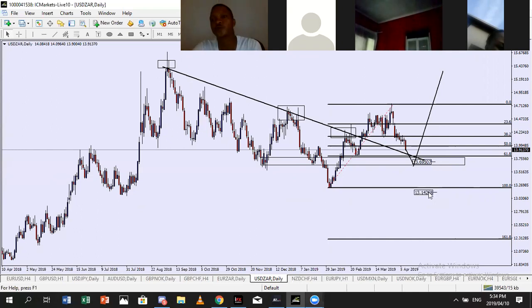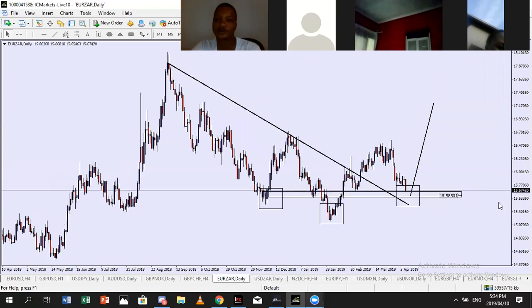Remember our rule, we hide our stop loss below the low. So we have to hide it below the low, which is 13.1426, right? And then again on EurZar, you just have to hide the stop loss below the low, which is 15.1120, right?